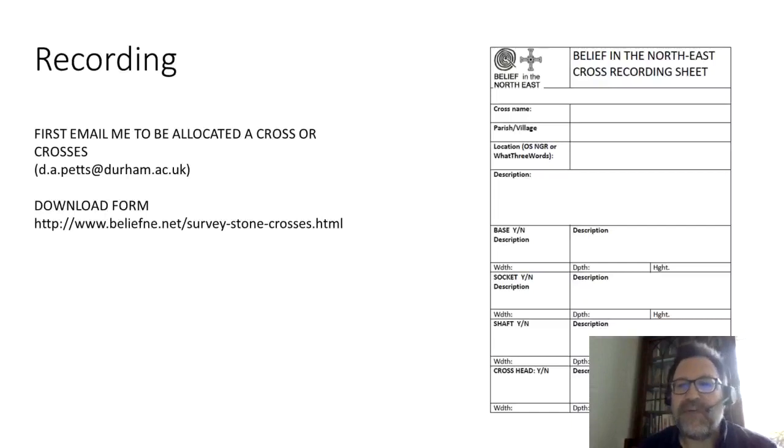So if you come across any other alternative names to the cross, note that down. I need you to note the parish and village down. That should be obvious. I should have already given you that basic information. And then, although I'll have given you hopefully enough locational information to find the cross, if you can provide a more precise location, that would be incredibly useful.